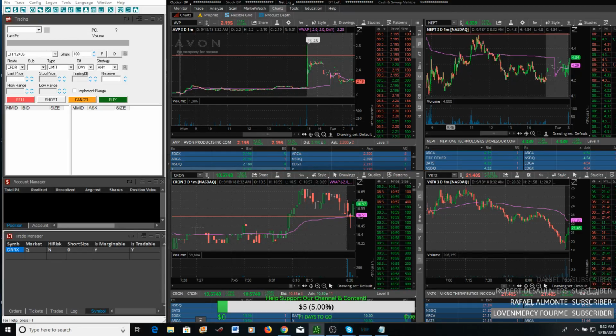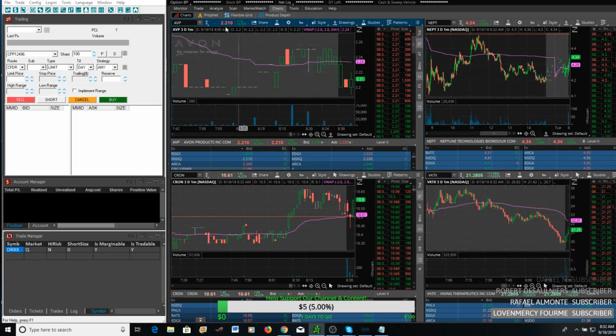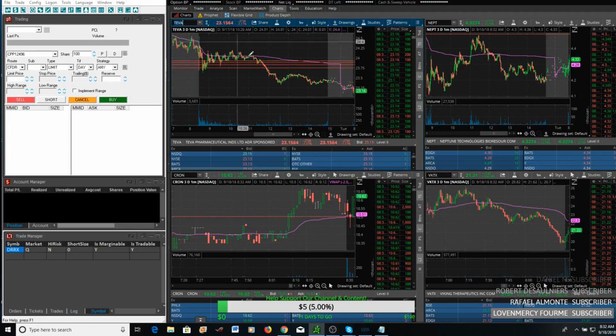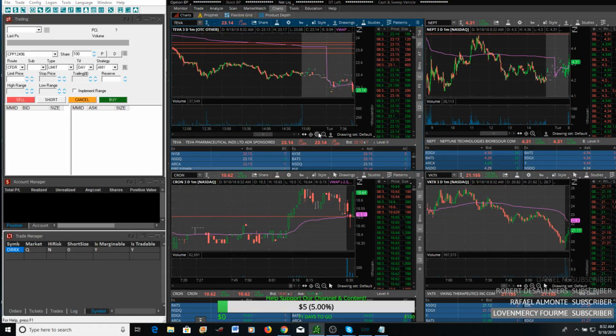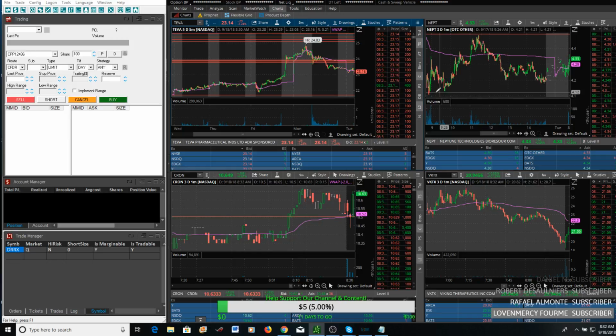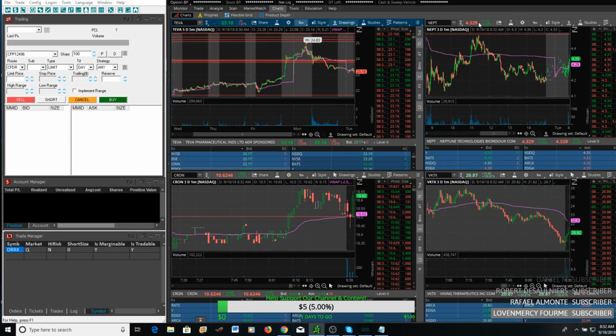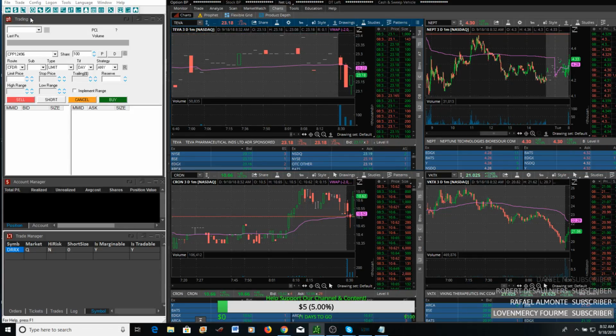Look at TEVA. If TEVA pulls back to the VWAP, it doesn't look bad. I need to short off a support, so I'm looking for 21.87 or 22 for VKTX, guys. It needs to get up there. I'm watching TEVA here, pulling back to the VWAP really nicely.